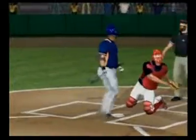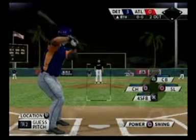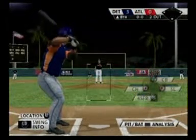And he struck him out. Second time tonight now that he's been set down on strikes. Well, take a look. I imagine he's looking for something hard there, but then, woof, he drops the hammer on him with a curveball.